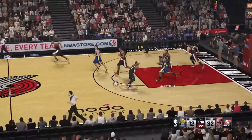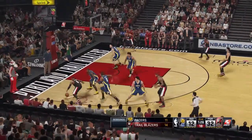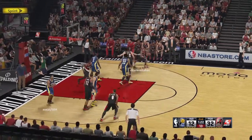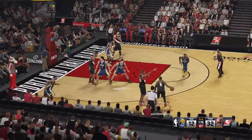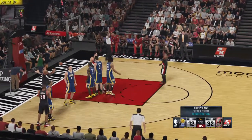Here's Miles. And no good. The dry spell continuing for him. They're not totally dominating the glass, but they're definitely doing enough to keep this lead right where it is. Well, if you're doing enough good things and you're maintaining at least a slight edge on the boards, you're usually going to be in pretty good shape.